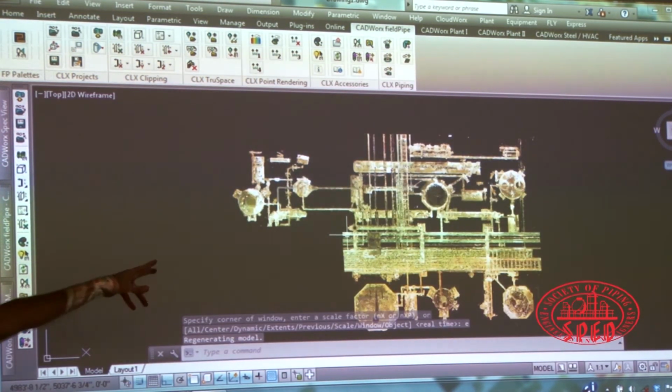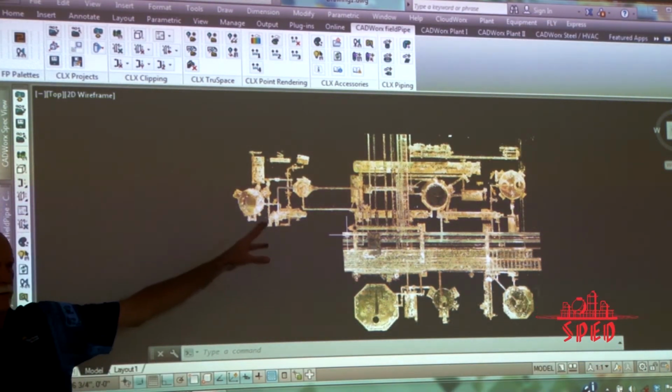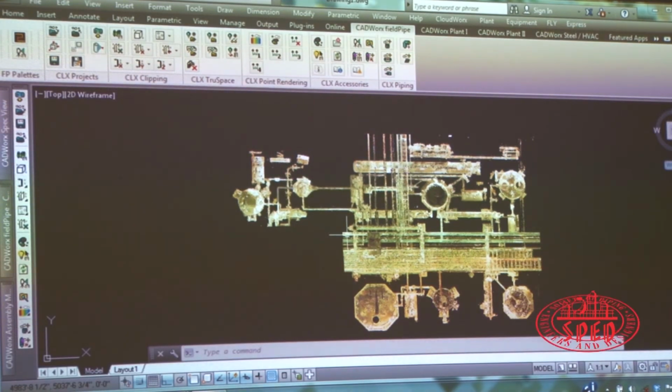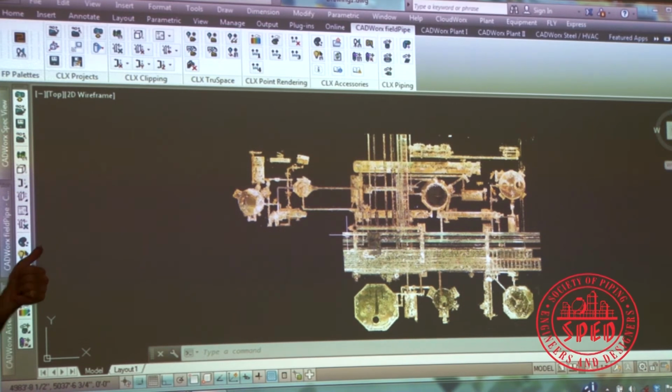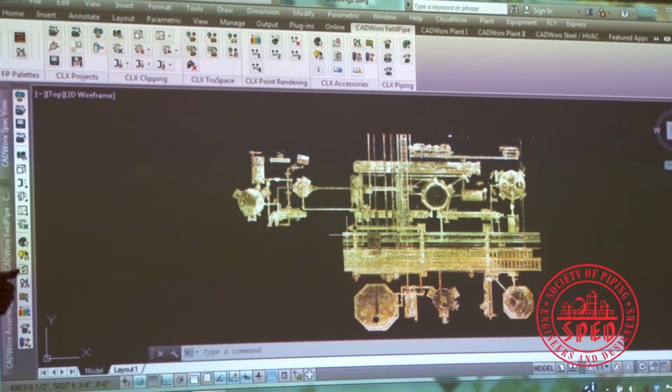And something for you to realize here. What you're seeing here, that is millions of points of information from a survey level instrument. There is X, Y, and Z coordinates based off a survey instrument in each one of those little bitty dots. And there's millions and millions of them in here.